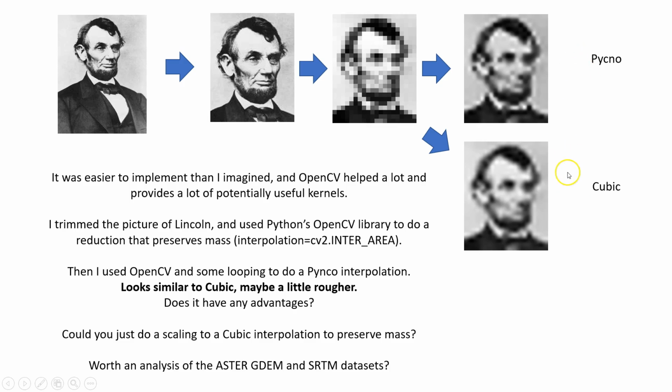There's not a lot of difference between these two, which speaks to the fact that maybe cubic is just fine, and maybe this concern with an areal-based interpolator versus a point-based interpolator is overblown. But I need to do a formal analysis on that to see what can be done here. And the pycnophylactic interpolator gave me some ideas about maybe ways to use a combination approach to rescale the cubic interpolator.